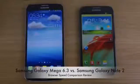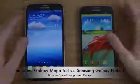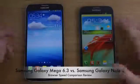Hey guys, so today I want to do a quick little video here. We will be comparing the Galaxy Mega 6.3 versus the Galaxy Note 2 in the browser experience, and also check out the speeds and a little bit like that.